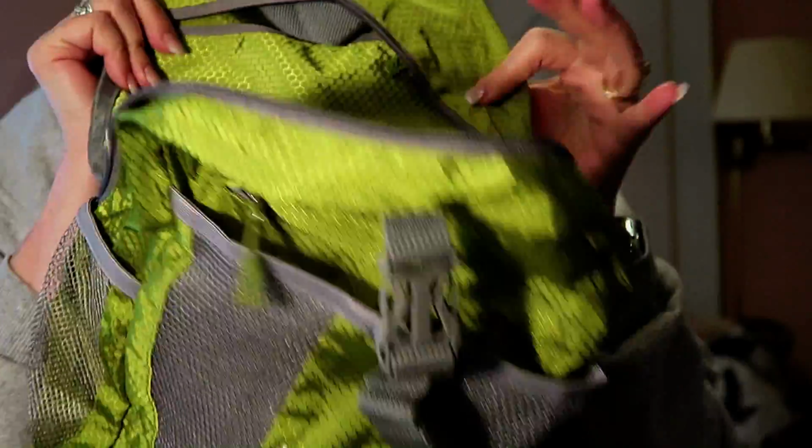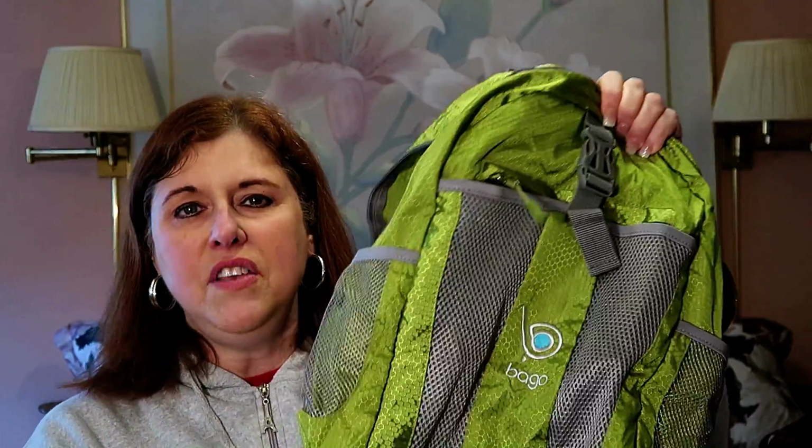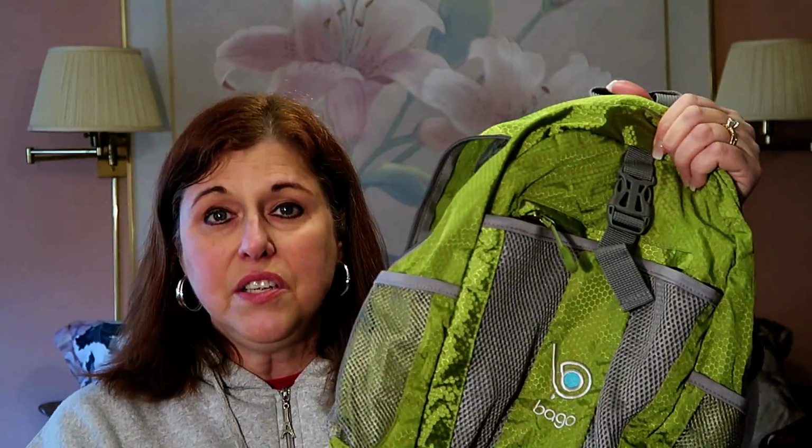So this is an awesome backpack. It weighs practically nothing, but when we go overnight with just enough clothes for a change of clothes and a few toiletries, it's just perfect. We love this backpack, and it comes in a bunch of different colors, so you could get a different color for every member of your family.